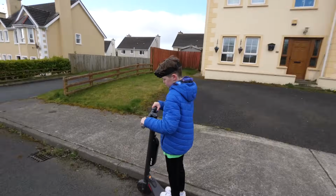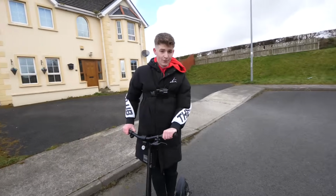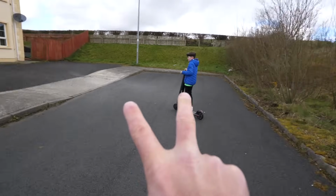Yeah, that's a good point, Callum. That is a good point. You know what I think? Can I choose a challenge? Go. The old dad wants to choose a challenge, eh? The scooter swap.